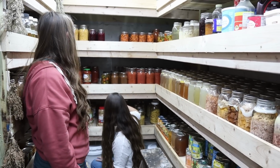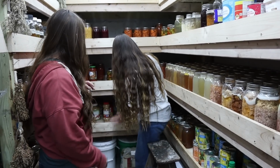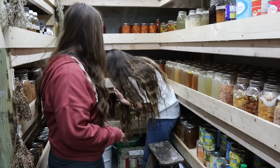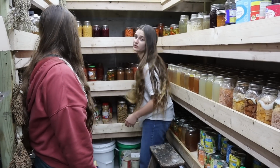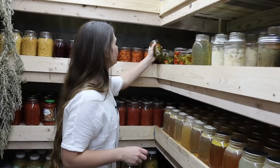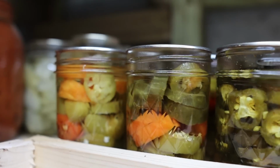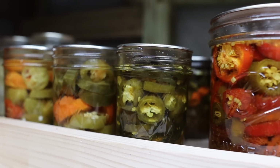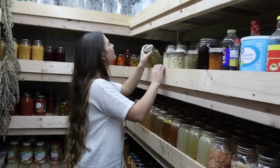And then here we have a big variety of pasta and noodles and spaghettis, and they're all just in sealed mason jars with oxygen absorbers. And we've had zero issue with molding or anything. And here we have our pickled jalapenos, and then some more cowboy candy, and then just some plain pressure canned jalapenos.